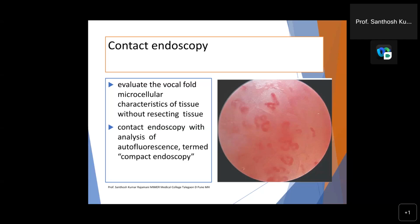Basically what you see is abnormal vascular patterns. Like in this picture, you are seeing abnormal vascular loops. These patterns are characteristic of malignancy. So you look for abnormal vascular patterns and make a diagnosis of early malignancy, and that investigation is called contact endoscopy. Contact endoscopy and compact endoscopy are used in supraglottic and laryngeal lesions, in the supraglottis and larynx basically.